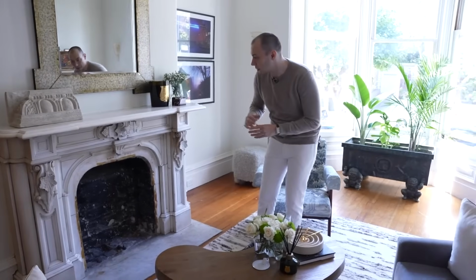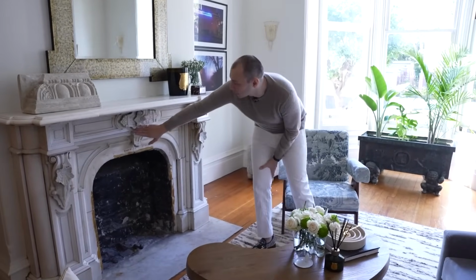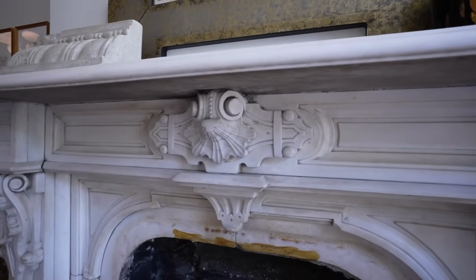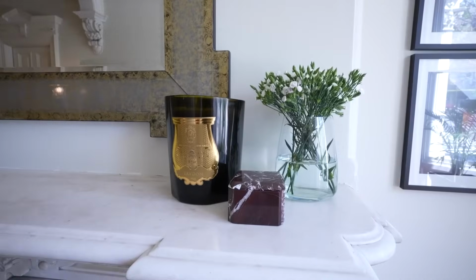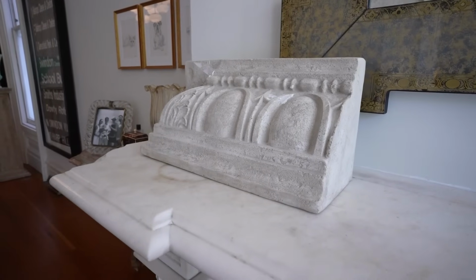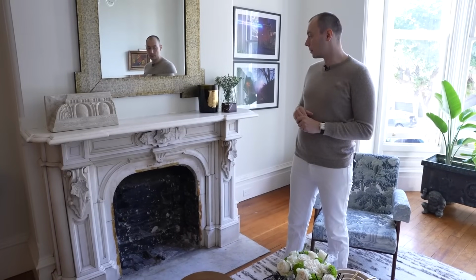And you can see the intricate nature of the fireplace with these different elements, the different shells, these different pieces that were, I can imagine, really hard to carve. And I think that's so beautiful. I love the craftsmanship. It really inspires me.